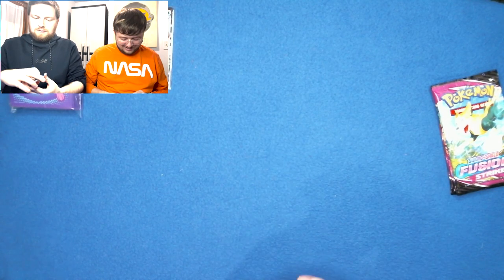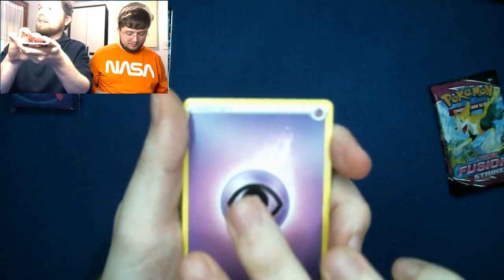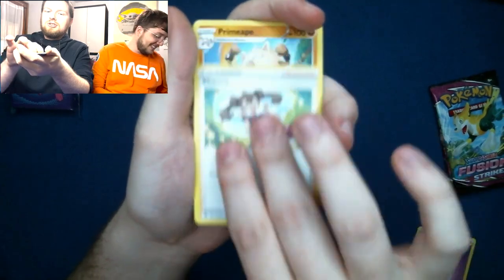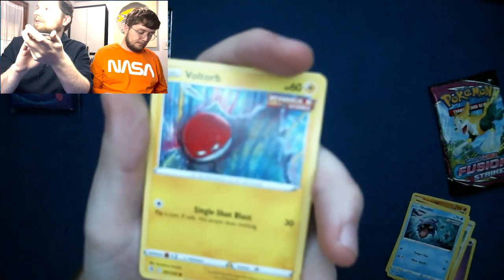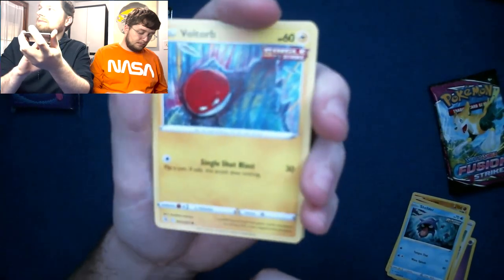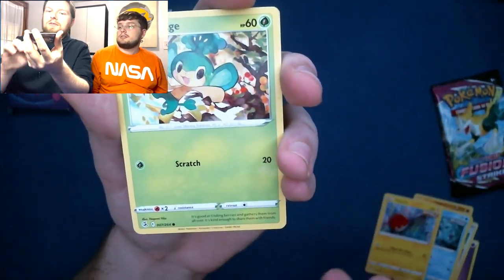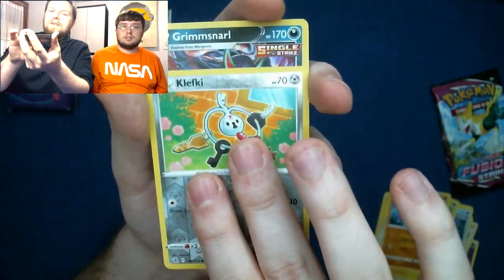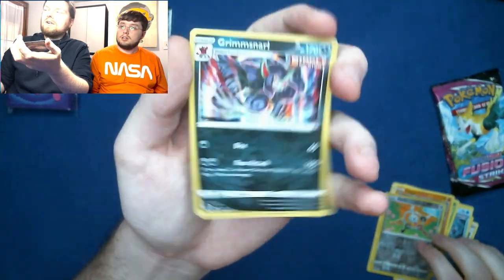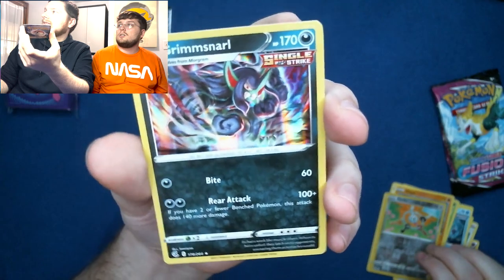Alright, Brian, what do you think? Dark. Psychic. Hey, I was pretty close though. Shauna, Primeape, Wigglytuff, Shellder, Voltorb. Oh, hold on. Focus, camera. Focus on me. Voltorb. I didn't see what that one was. Gligor. First Holo Klefki. And a Grimmsnarl. He's holographic. Right? Yeah. Not too bad. Look at that. That looks cool. That's a pretty cool card.